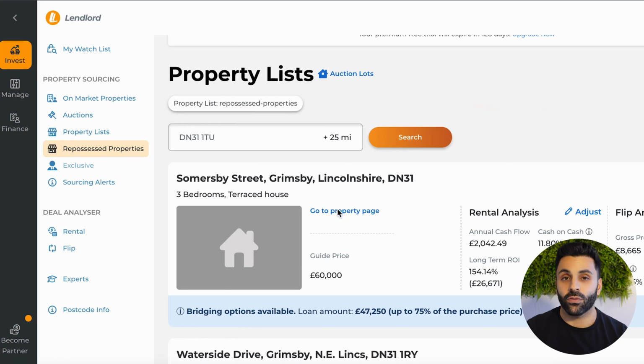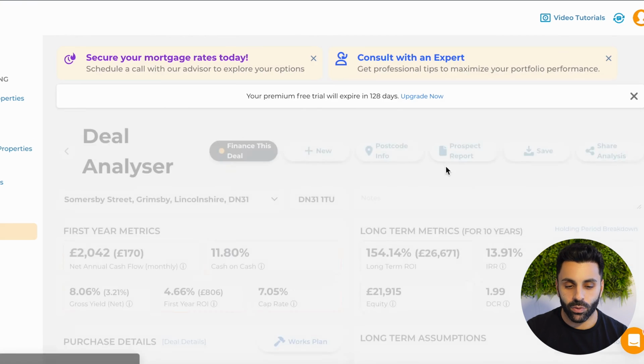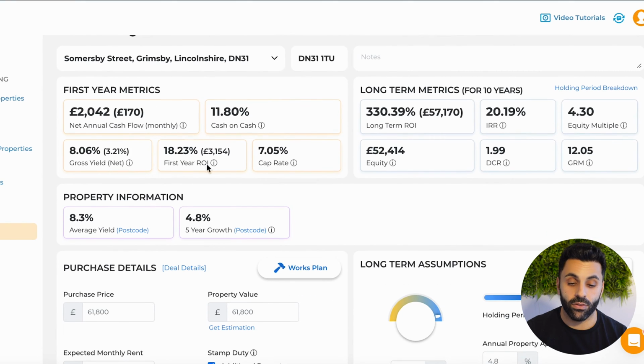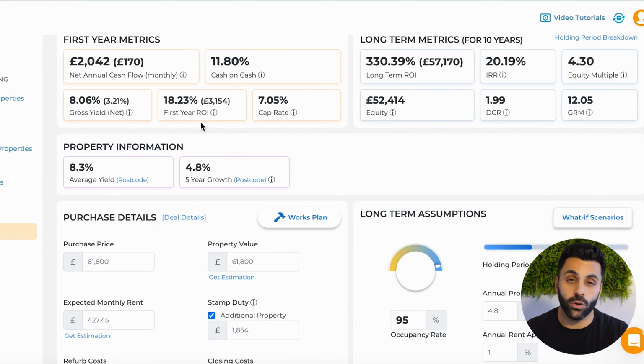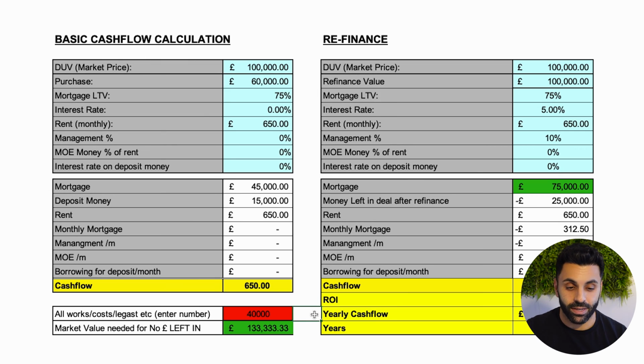Now going back to Lendlord, there's a feature in here called rental analysis, and we're able to use this to work out whether or not this potentially is a deal. In this scenario, I'm going to use my own cash flow calculator to work this out. And again, I'm going to share my screen so that you can see that. So on screen now, let's go through this deal and see what the numbers look like. Okay, so here's the cash flow spreadsheet that you guys have probably seen a few times now.